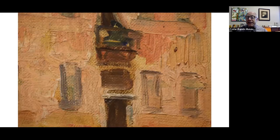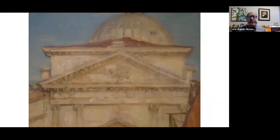Here's another detail. Look how he just simply puts in the windows and the doors in this piece of domestic architecture. They're just very, very generally laid down. And it totally reads from a distance, but it's when you get closer to it that it dissolves away.